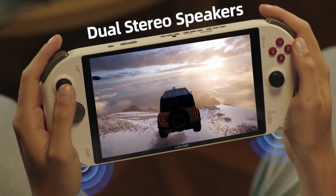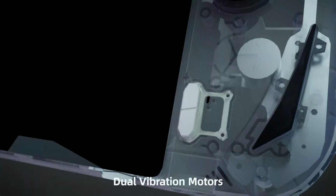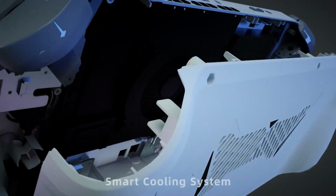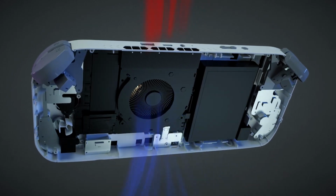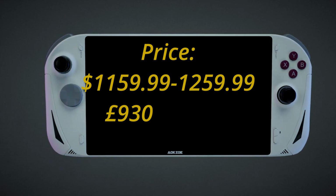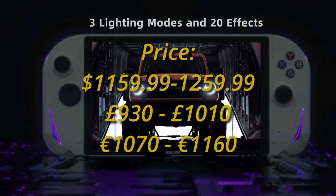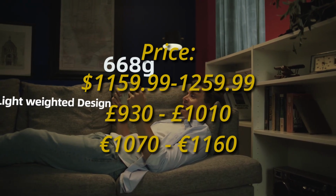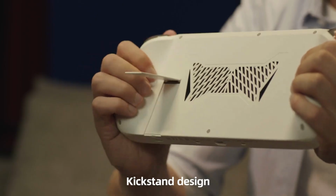Now I can only find US pricing on this one. I can't find any shipping either outside of the US, so let me know if you're outside of the US and managed to get hold of one of these. So these are straight conversions after the US pricing, but the US pricing depending on storage option is $1,160 to $1,260, roughly converts to $930 to £1,010 and $1,070 to €1,160.